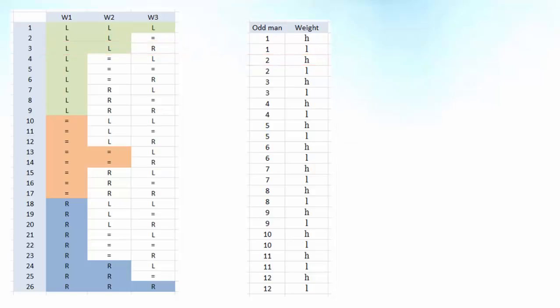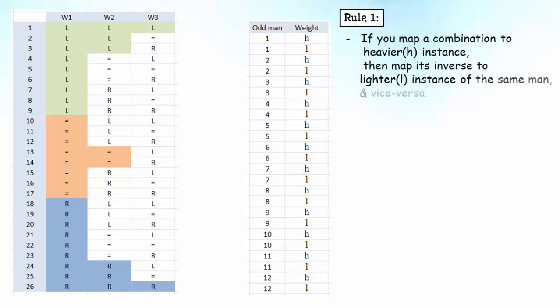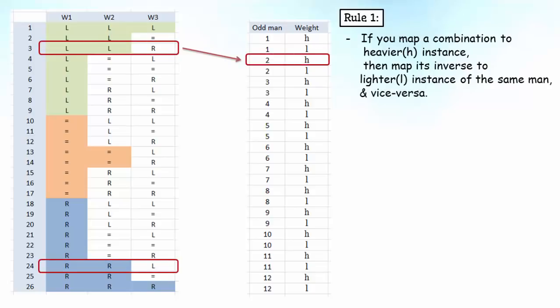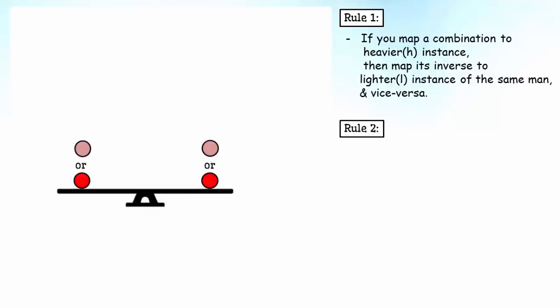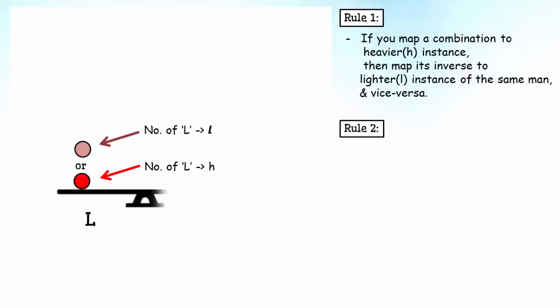Just remember 2 basic rules. Number 1. If you map a combination to the heavier instance, then assign its inverse to the lighter instance of the same man, and vice versa. Rule number 2. A man is suspected to be either heavier or lighter. So in any weighing, the number of L mapped to heavier instances should be equal to number of L mapped to lighter instances.